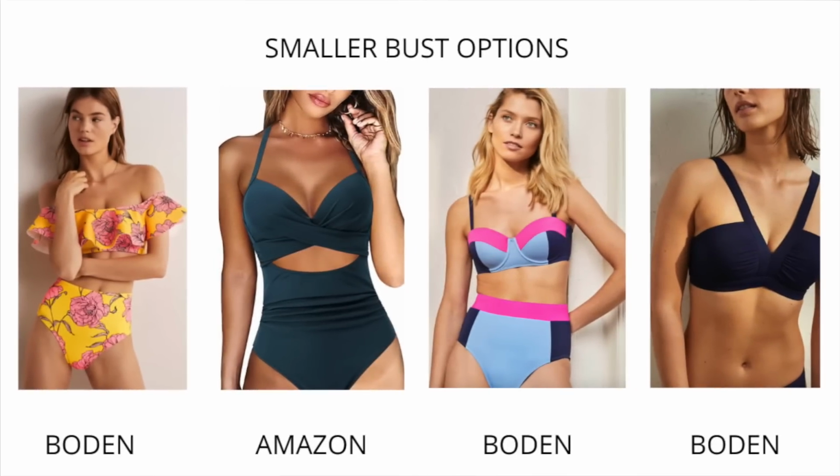Instead, I would go for something like this. So the first Boden one, obviously the ruffles are going to add a lot of volume all across the chest area. They also cover the actual shape of the bust. So if you're really conscious, then this second layer over your chest area is going to be very good. Then moving on to the Amazon one. This is a great swimming costume because it is a hold it all in across the stomach area. It's got a push-up bra on with extra padding and it's halter neck and it's a great price. And then the following Boden ones are also very good because they are padded, and in the last one they kind of halter neck or big long V-neck, I'm not quite sure how you describe that one.